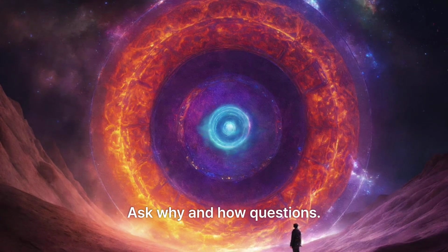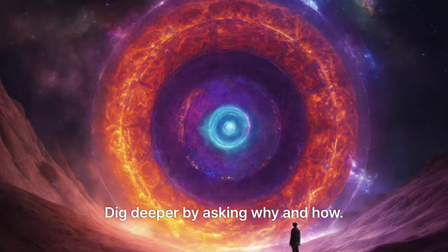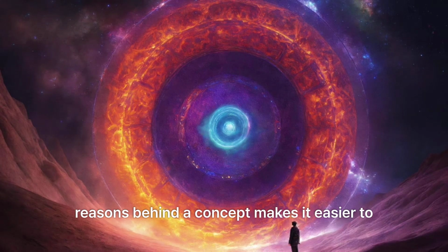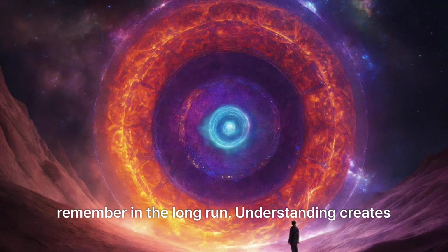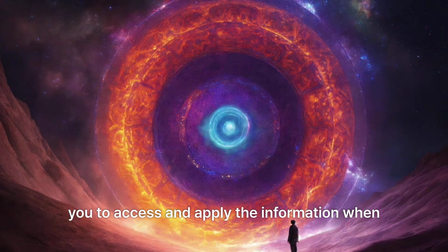Ask why and how questions. Don't just focus on the what of the information. Dig deeper by asking why and how. Understanding the underlying principles or reasons behind a concept makes it easier to remember in the long run. Understanding creates a mental framework that allows you to access and apply the information when needed.